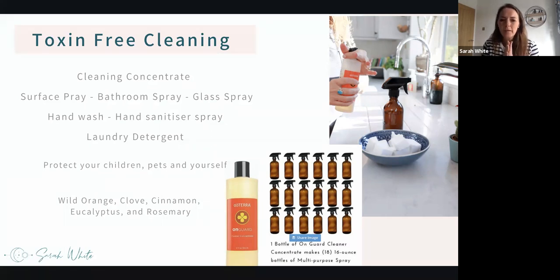Okay, so this is what I clean with. I use this bottle here, which is called On Guard Cleaning Concentrate. It is completely pure, and it uses the effectiveness of the properties of essential oils to clean your home. One bottle of this On Guard concentrate makes 18 16-ounce spray bottles. For my kitchen surface spray, I use 2 tablespoons of the cleaning concentrate, and you don't need to add any extra essential oils, but we add grapefruit. At the moment we're on grapefruit. It smells amazing. It cuts through grease, and it's just so beautiful. It's amazing to clean with.